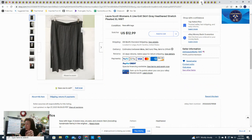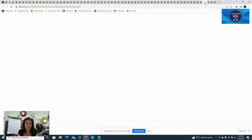Laura Scott seems to sell really well, guys. Again, if you see this out in the wild, it's kind of a bread and butter brand, but it's comfortable. Women seem to like it. So if you see it out there, obviously it was a staple with Sears. And since there's a lot of out of business things, this brand may have gone away. I'm not really sure, but you should check it out if you see it in the wild.